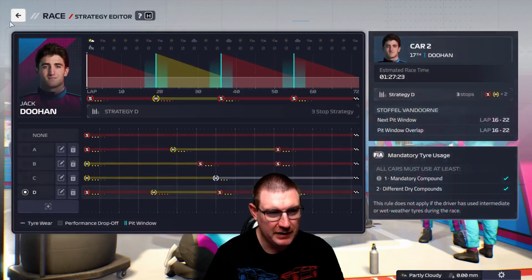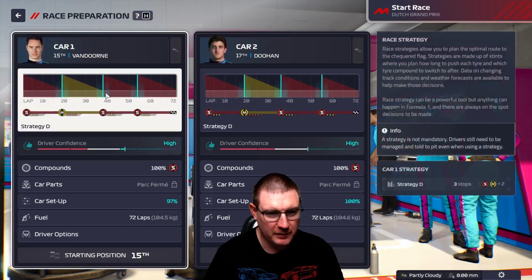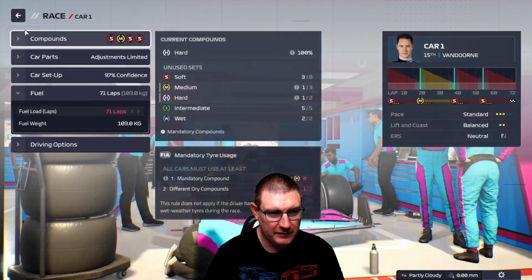Do we have another set of mediums? No, just got the one set of mediums. So 3 softs and a medium, and then I think that works fairly well with Stoffel as well. Why is Stoffel so much more comfortable than Dawn on his tyre? Maybe it's just down to driver attributes. But anyway, dry race. Let's see what we can do.